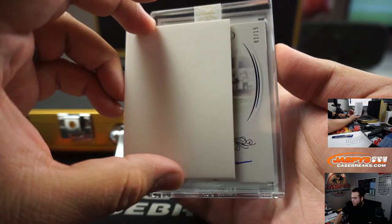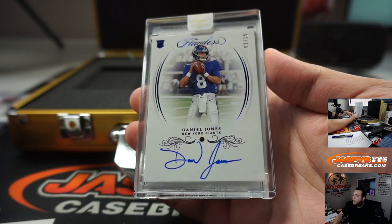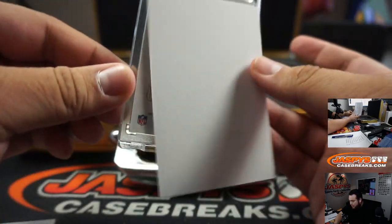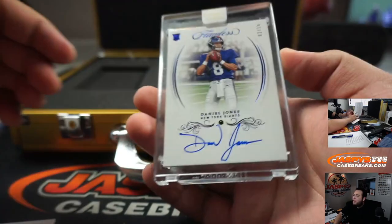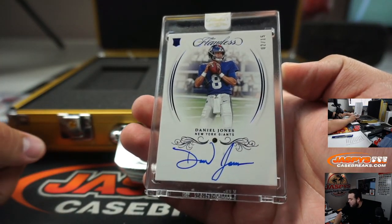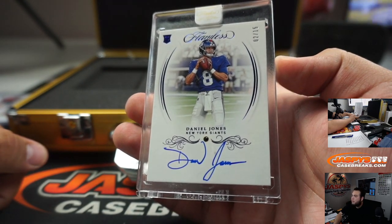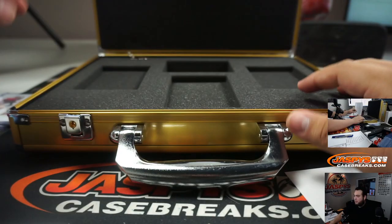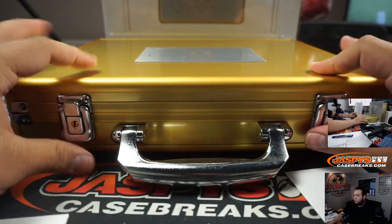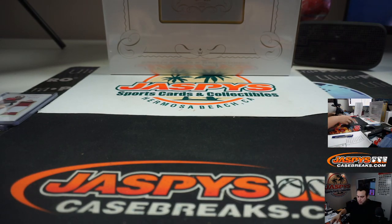2 out of 15. Daniel Jones, 2 out of 15. I believe that is a sapphire and autograph for the Giants. 2, going to Jonathan Griffin. There you go. Very nice. Briefcase 1, done. Let's go to the next one.